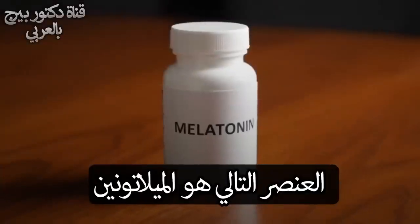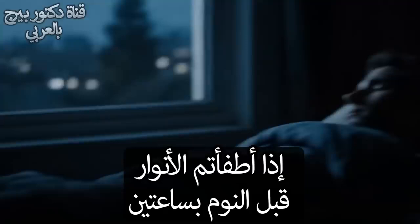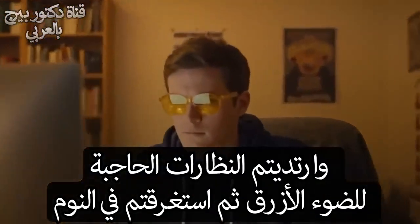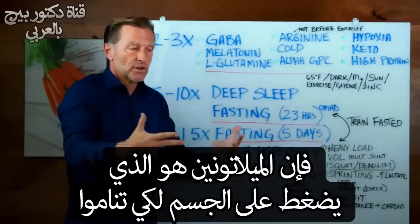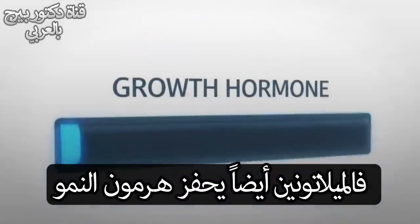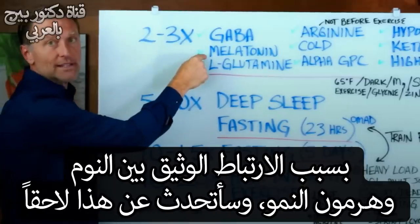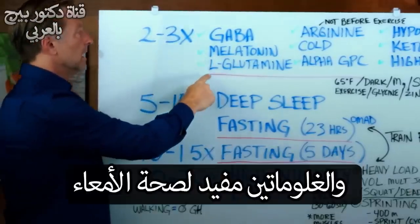All right, next one is melatonin. If you keep the lights out about 2 hours before you go to sleep, and maybe even wear the blue blockers and you drift off into sleep, it's the melatonin that puts the pressure on your body to sleep. So melatonin can actually help increase growth hormone too, because of the big connection between sleep and growth hormone. I'll be talking about that next.